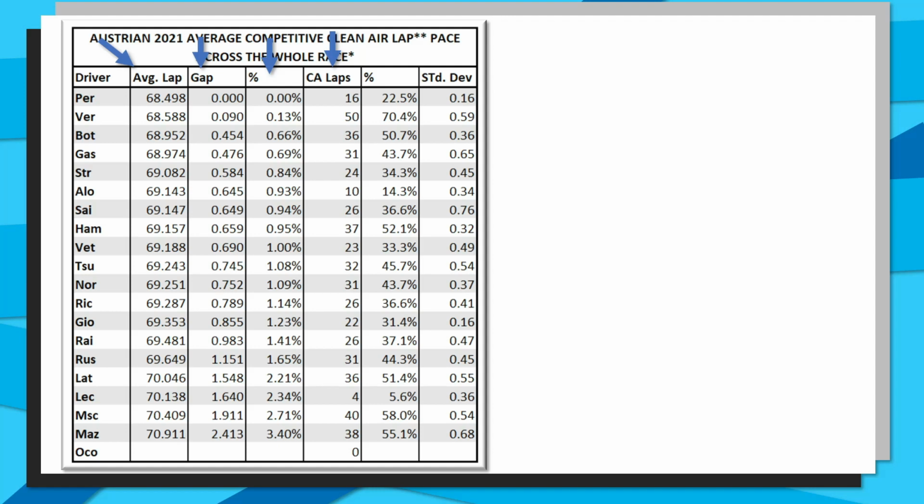So Sergio Perez set 16 overall compared to Max Verstappen's 50, which was 70% of the overall Grand Prix, which is this percentage column on the right. And then finally, we have the standard deviation column across those clean air laps.